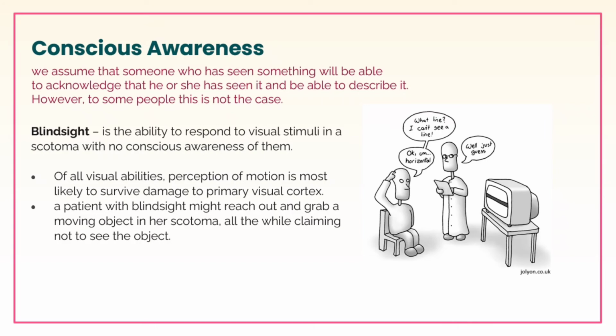So of all visual abilities, perception of motion is most likely to survive damage to primary visual cortex. So a patient with blind sight might reach out and grab a moving object in her scotoma, all the while claiming not to see the object. Blind sight is sometimes displayed by patients with scotomas resulting from damage to primary visual cortex. No? So if blind sight confuses you, imagine how it confuses people who experience it. Okay, so this is kind of confusing.